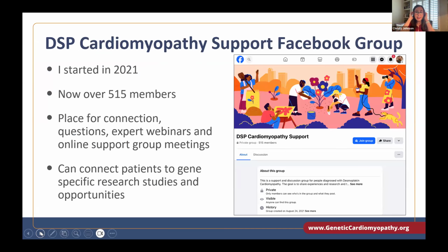I started this DSP cardiomyopathy Facebook support group in 2021 because I wanted to find other people like me. It was very hard. This is a rare disease, and this gene is relatively rare, the second most prominent arrhythmogenic cardiomyopathy gene, but still rare. It grew very slowly, but it now has over 500 members because of efforts from GCAC and other medical professionals who are referring their patients to us. This is a place for connection, for questions, for gene-specific webinars and Zoom support meetings.